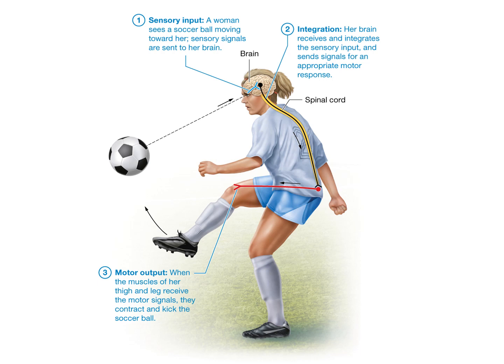Her brain receives and integrates the sensory input and sends signals for an appropriate motor response. That travels down the spinal cord and out to the leg muscles here. The muscles of her thigh and leg receive the motor signals. They contract and kick the soccer ball with perfect precision. So this illustration shows the three major divisions of the nervous system: sensory, integration, and motor.